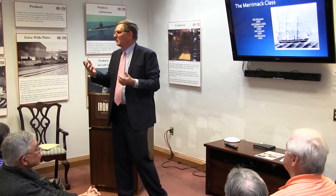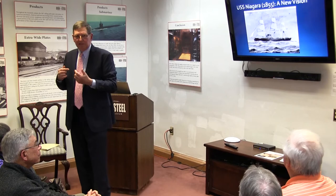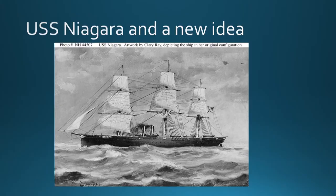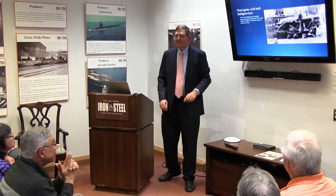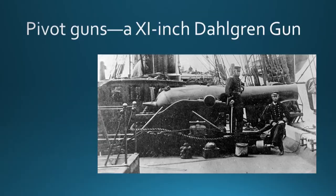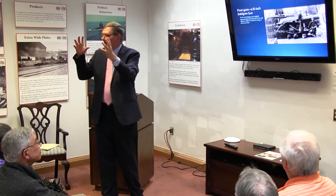John Dahlgren is arguing a completely different idea. At the same time that those other vessels are being built, he convinces the Navy to give him one test vessel, and this is the vessel that they build. It's the USS Niagara. See what's missing? There's no gun ports. Instead, he's built these massive guns. This is an 11-inch Dahlgren gun, okay? Weighs about 16,000 pounds. The shell weighs 136 pounds.